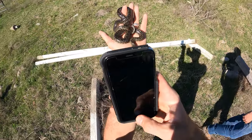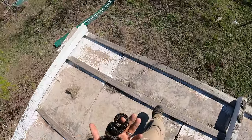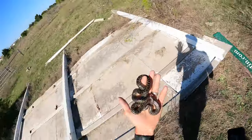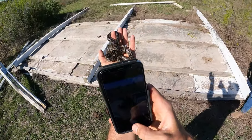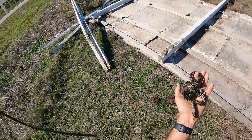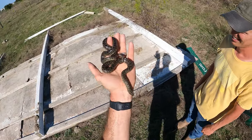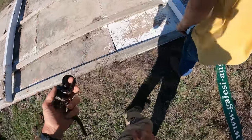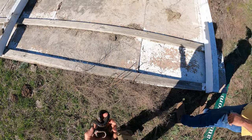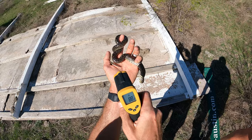I wonder what's under the fence. I can't believe we even got it all the way up. Wow. There's nothing. Oh, wait. Here's a kingsnake. Is that my temp gun? Yeah. I hate not being able to see anyone.